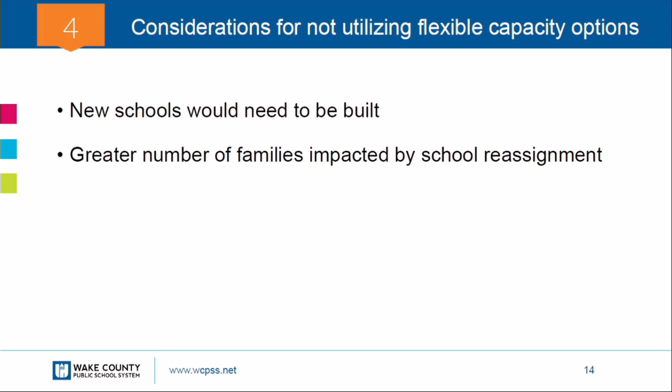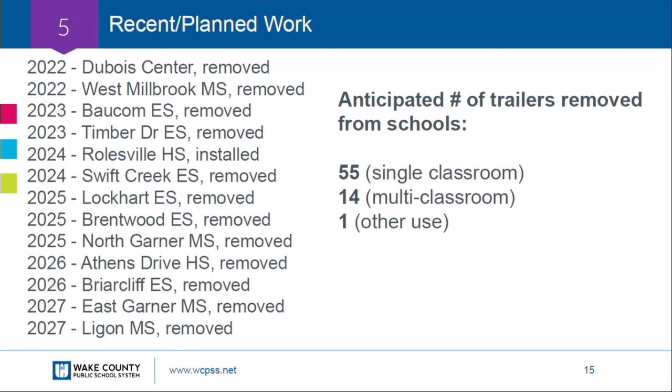I think what we've got going right now, we've got several planned jobs that we've worked on and things that we're working on coming up in the next several years. This is just a snapshot. From 2022 to 2027, we've been able to remove an equivalent of 110 classrooms off of campuses as part of major renovations or adding or removing trailers. We've been able to remove 55 single classroom trailers, 14 multi-classrooms. Those would be anywhere between 4 and 8 classroom units. And then one other use, it was actually a restroom trailer.